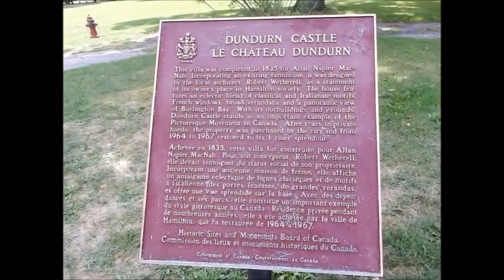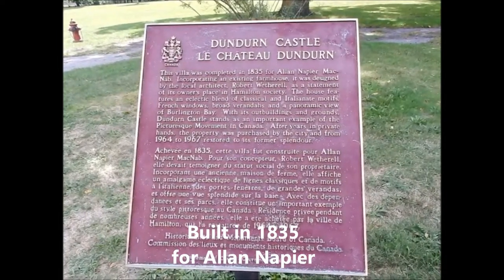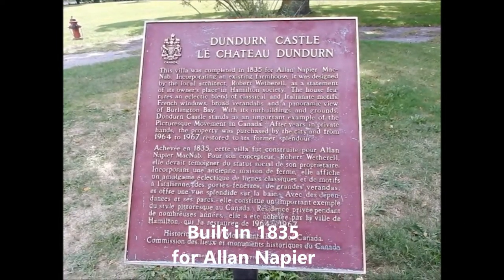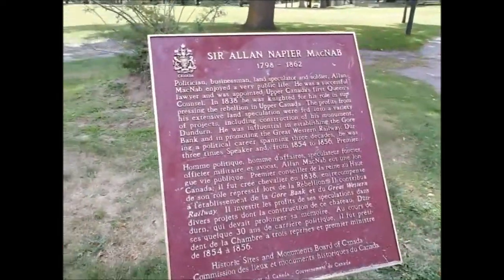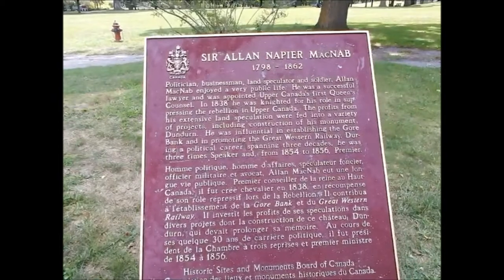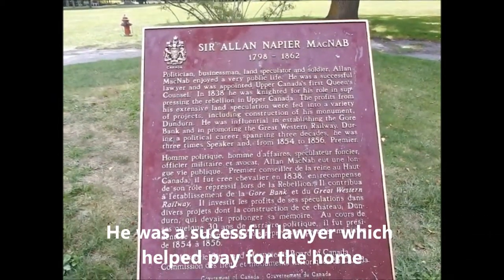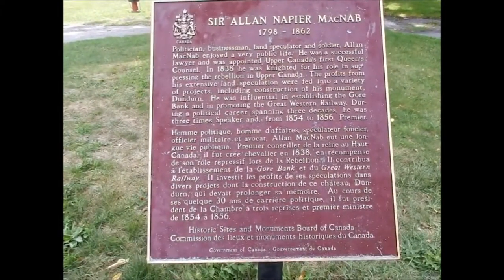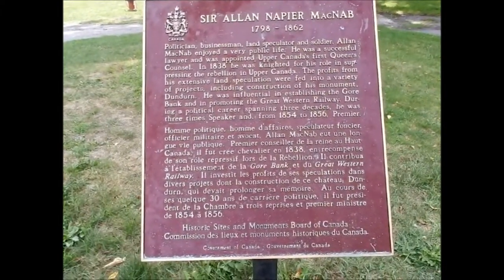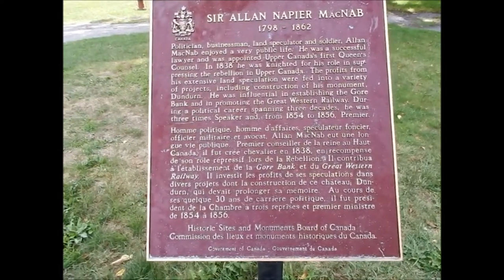Okay, here's the story. It's saying it was built in 1835 for Allan Napier, incorporating the farmhouse. It talks about the design there. It says here he was a political businessman, land speculator, soldier, very public life, successful lawyer, appointed to Upper Canada's first Queen's Council. He was knighted in 1838 for the role in suppressing the rebellion in Upper Canada. More details there.